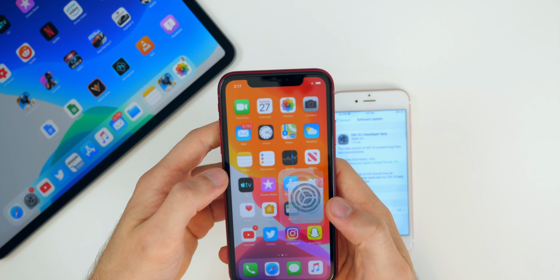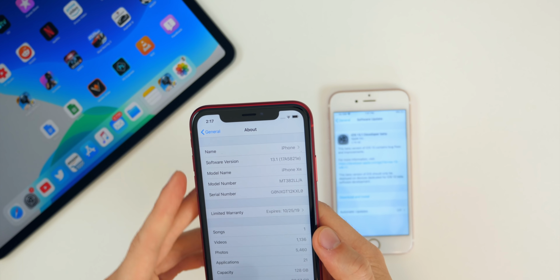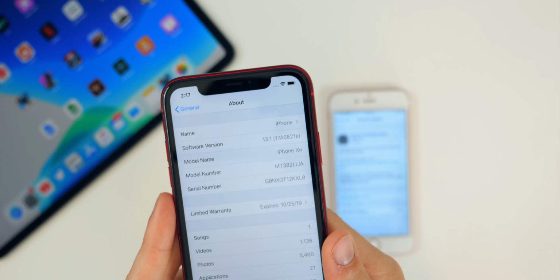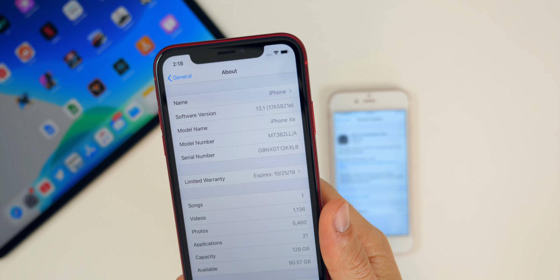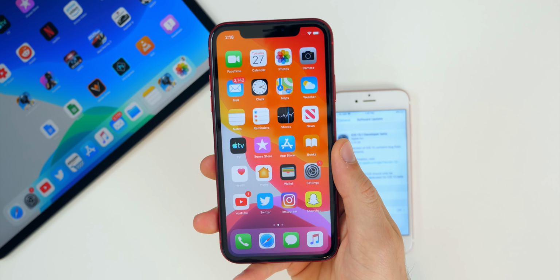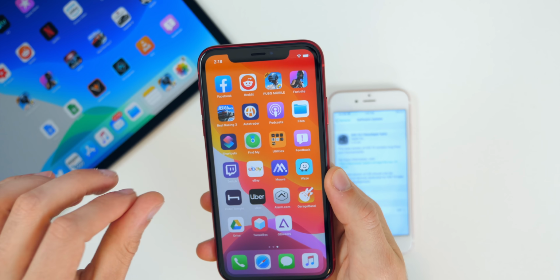Now, if we take a look at the build number, if we go to settings, General, About, you can see it does say 13.1 there. You can see the build number 17A5821E. So we went from an A build to an E build. That means that we are definitely going to have quite a few betas of iOS 13.1 as expected. So before we get into why Apple released iOS 13.1, let's discuss some of the new features and changes found inside iOS 13.1.